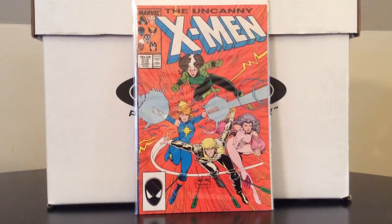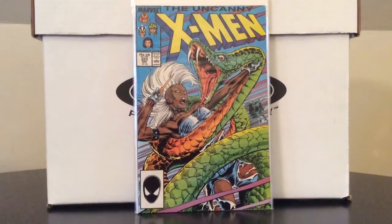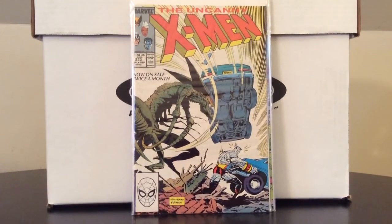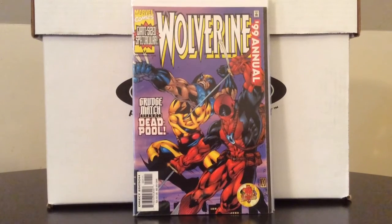Uncanny X-Men number 218. Number 223. Number 233. And the cool bargain bin find for this batch would be Wolverine Annual number 99, Grudge Match with Deadpool. I was like, huh, what are you doing there? I'll take that. Okay, so the next group of books, and it's a good segue into the next group of books, actually.